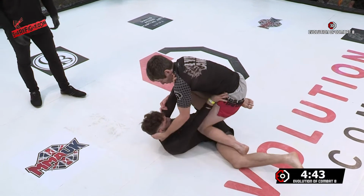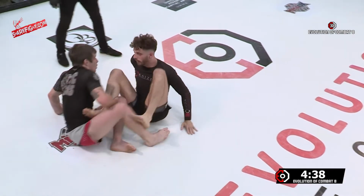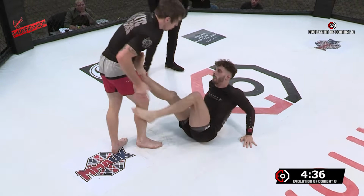Came with that half butterfly there. He's doing a good job of using the sort of Gordon Ryan passing style there, trying to split the grips. It's just whether you can keep the pressure on enough to pass.